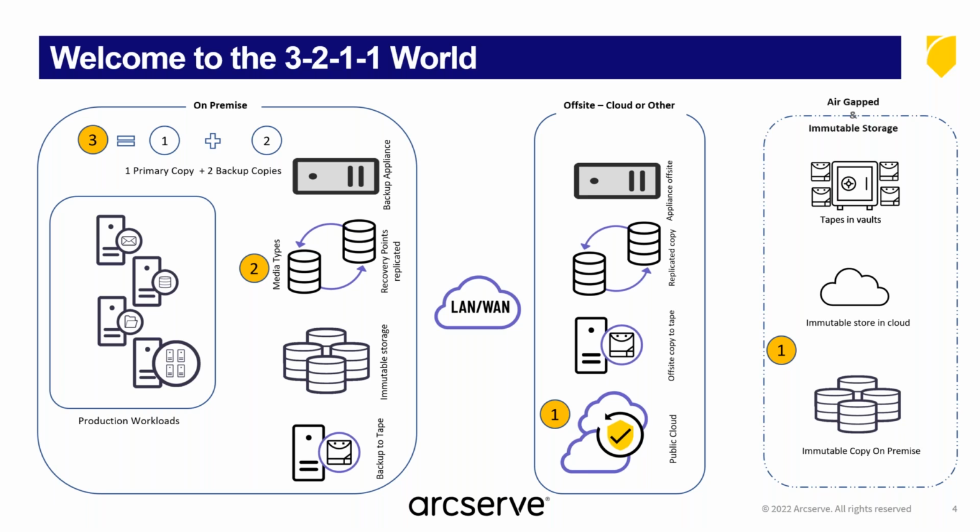And we used to have that 3-2-1 approach. Now we have more of a 3-2-1-1, or some companies will refer to it as 3-2-2. And a lot of cyber insurance companies are going to ask the question, is your data immutable? Do you have immutable backups? That's really saying that somewhere within there, you're going to have an immutable copy of data.